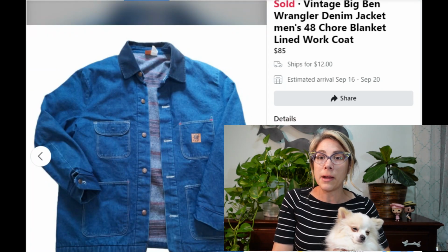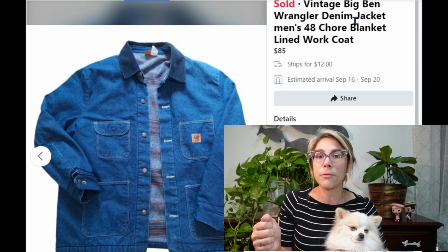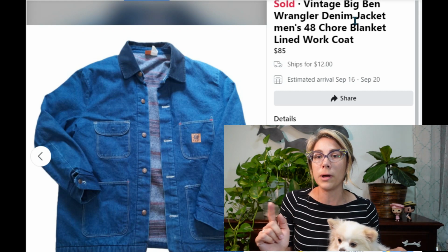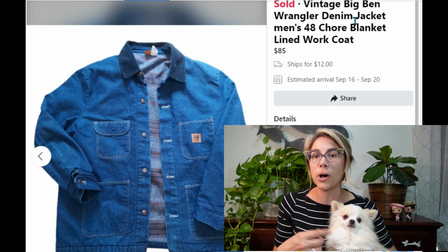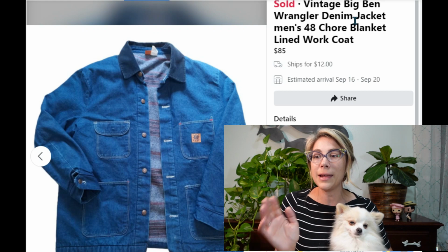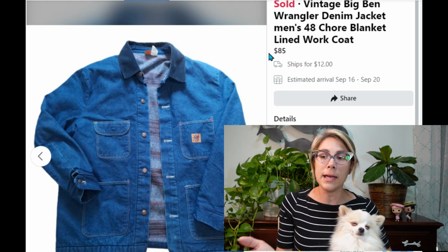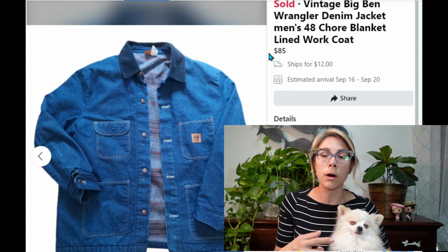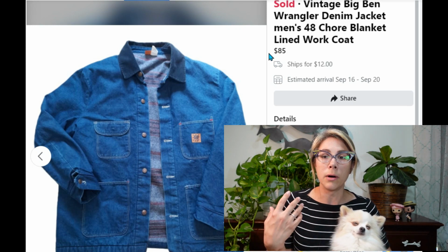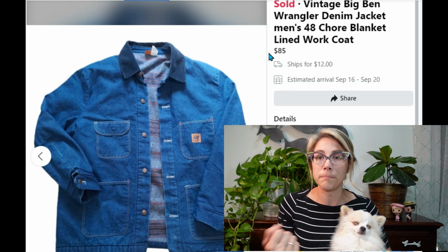Okay, my final item that I'm going to share with you is this Big Ben Wrangler denim jacket chore coat. And I paid $1 for this at a church sale and one of those fill your bag sales. So this item filled up the entire bag, so $1 for this guy. And he sold overnight on Facebook Marketplace for $85. $85, that's just fantastic. And these coats right now are in for people that need them for work, farm work or working outside, and also people that just want to look cool or stay warm.